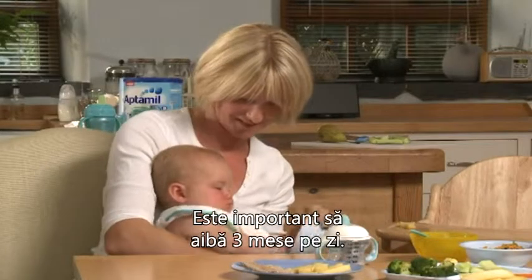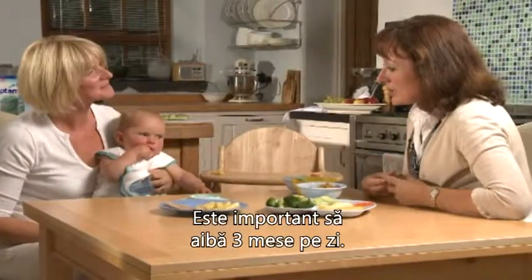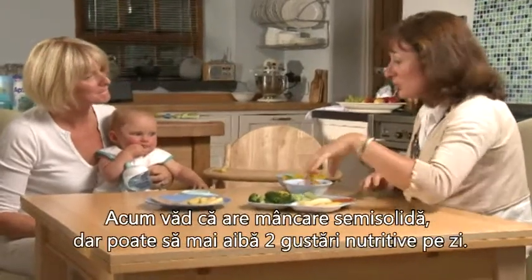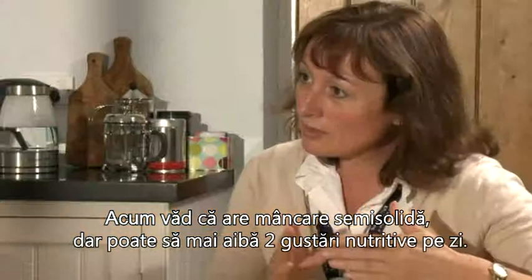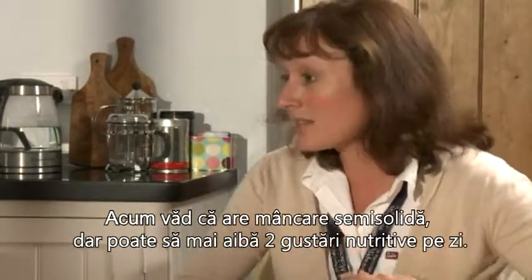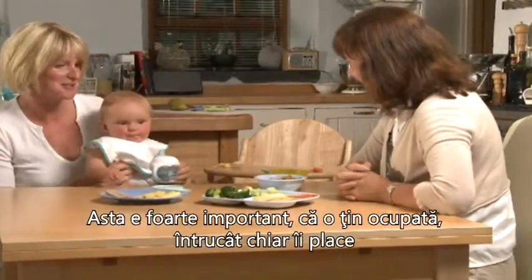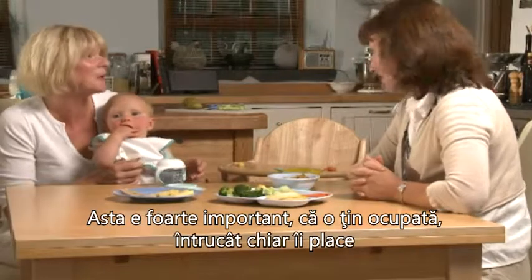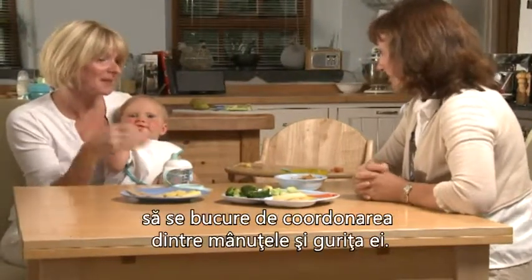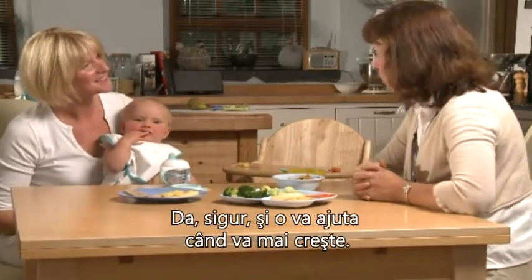So Imogen looks as though she's thriving, doesn't she? And I think it's important to point out that, you know, to have 3 meals a day, but now she's taking finger foods, then she can have healthy snacks in between times, and maybe just 2 healthy snacks a day is a good number to go for. Great, that's really useful because they're good to keep her occupied. Absolutely. She's really enjoying developing the coordination of putting things in her mouth. Absolutely, and that's going to help it along a lot, isn't it?